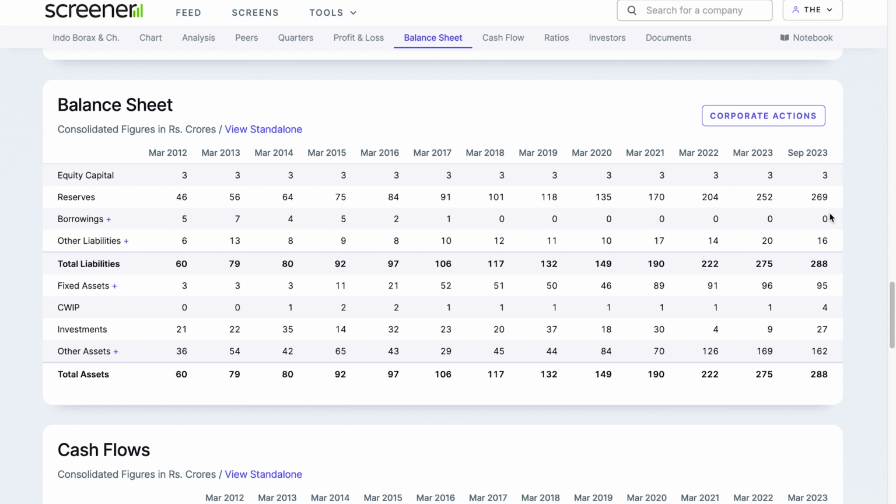I'm very watchful on this particular item, and I see this as a threat to the company's growth if at all they start taking up more and more borrowing, because it will eventually eat up into their profits, and eventually if there is no profit, there is no share price growth. As simple as that in terms of fundamentals.